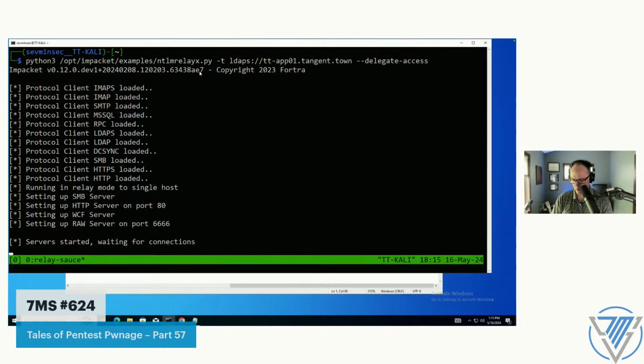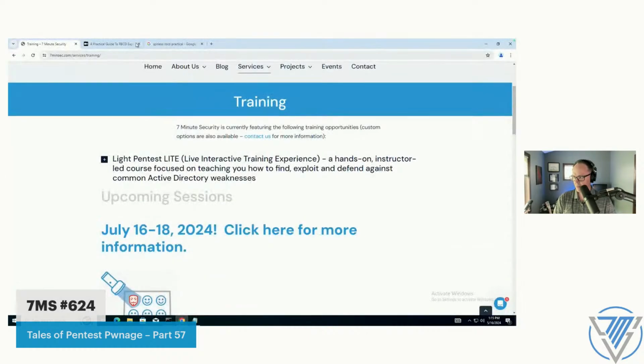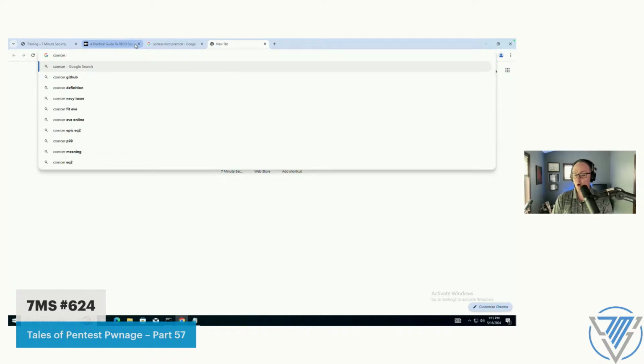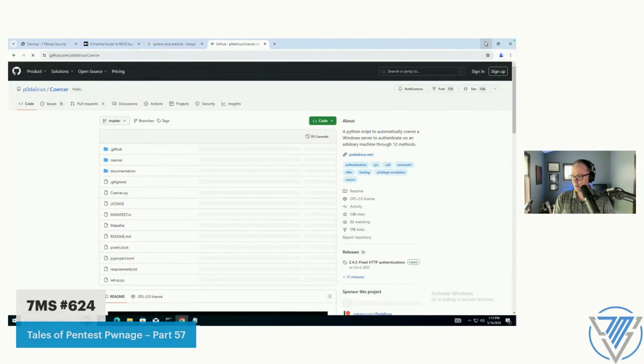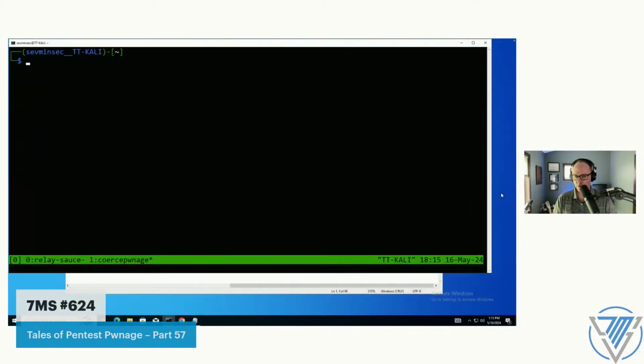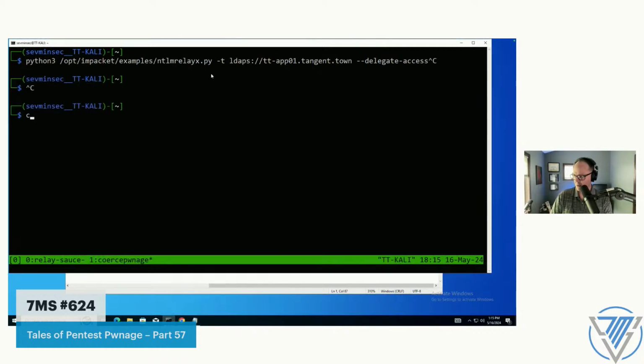Cool. Now let's do the coercion piece. So I'm going to open up a new window. I'm going to title it coerce pwnage. Why not? And then I'm going to use Coercer, which you can get off of GitHub, of course. Coercer GitHub. You'll find it right there. Okay. I won't go through downloading and installing that, but that's what we'll use. And let me see if copy and paste will work this time. Okay. Nope. Hold on. Apparently between Mac to Mac or Mac to PC. There we go. Kill this, clear that.